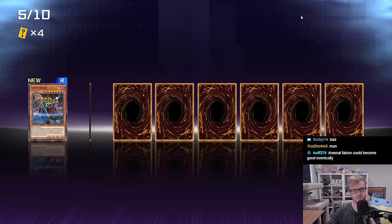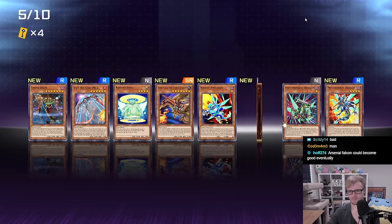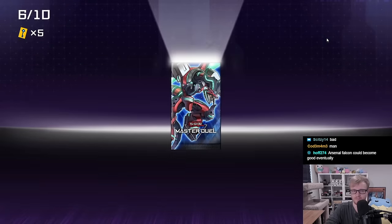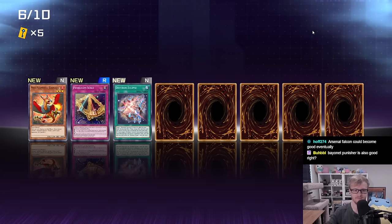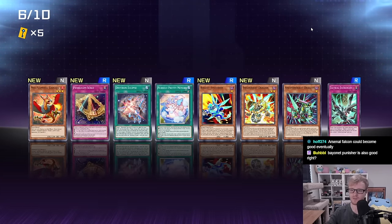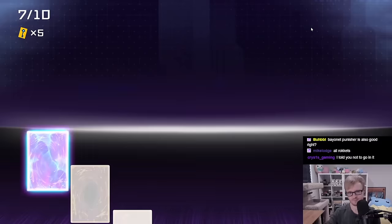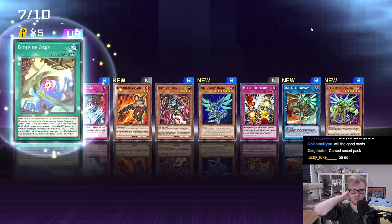These pulls have actually been really bad. But like, every holo is from outside the pack. It's actually just messed up. But we got five more, I believe. I mean, we've pulled, like, infinite rocket synchrons, but let's see. I've had pretty good luck with this pack in the past.